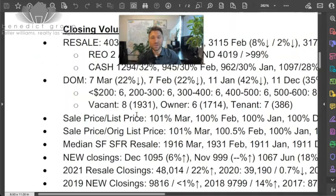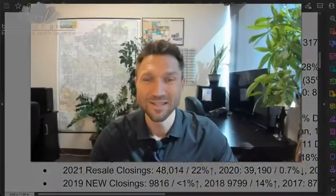Oh, goodness. This is also very interesting to discuss. Sales price to list price ratio, 101% as of March. So on average, properties are selling for 101% of their asking price. Please hear that. It's data, it's a fact, it's not an opinion. That's what's actually happening according to our MLS.